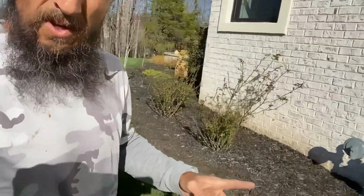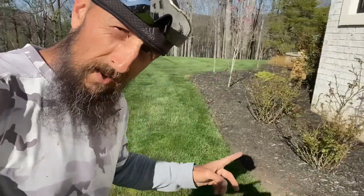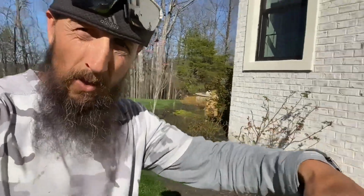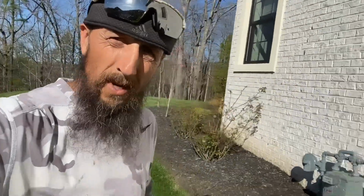Now, we're also going to, this mulch back here wraps around the patio, goes down here to the AC. We're gonna go ahead and put more of the metal edging and the slate chips in the backyard instead of mulch. I'll show you the slate chips.